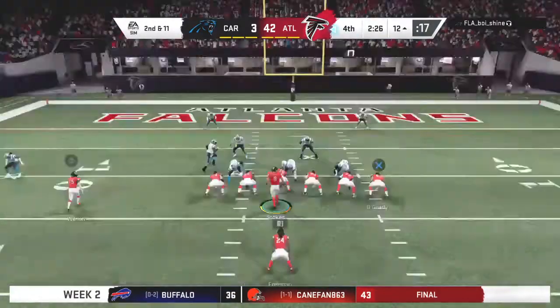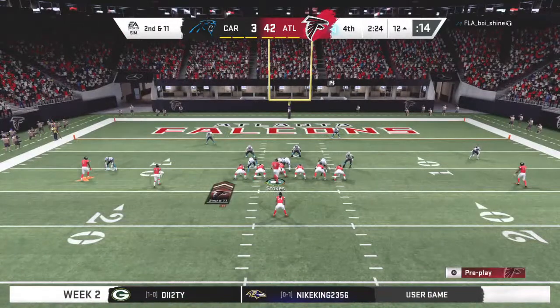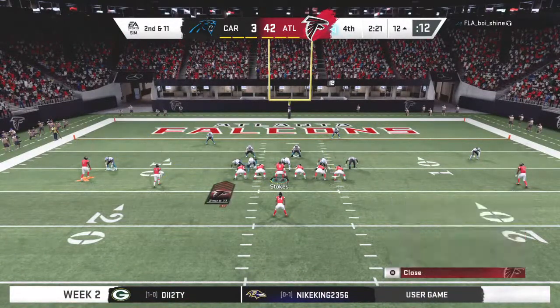Maybe just a slight detour on what's been a strong drive. Here's 2nd and 11. Tight ends on the ring.